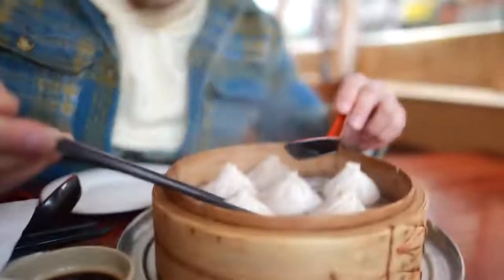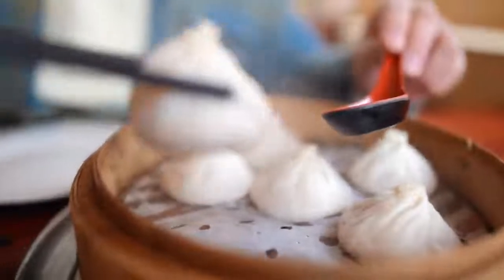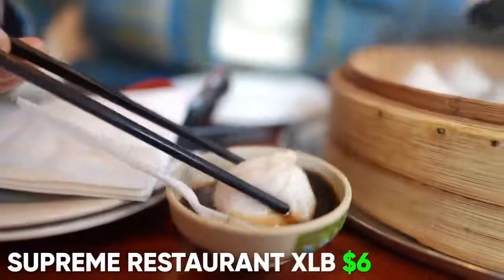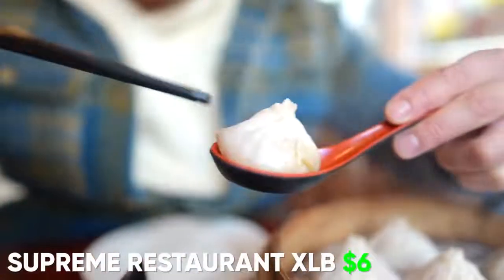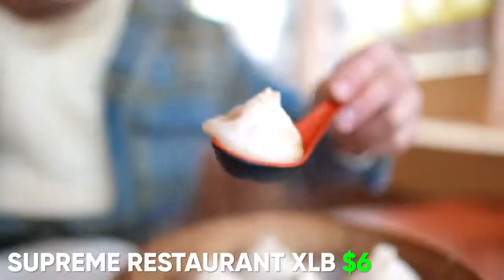We are at Supreme Restaurant on Mott Street. Like I said, guys, there are so many soup dumpling spots. I hesitate to call them full Shanghainese spots because they're not fully authentic, but they are serving the Shanghainese xiaolongbaos.